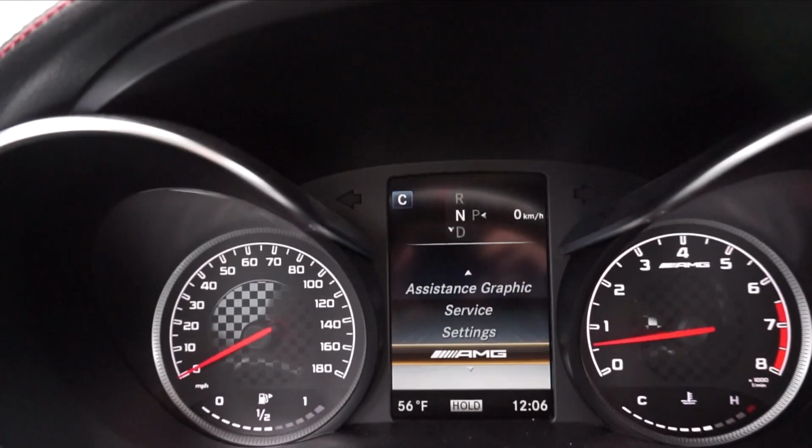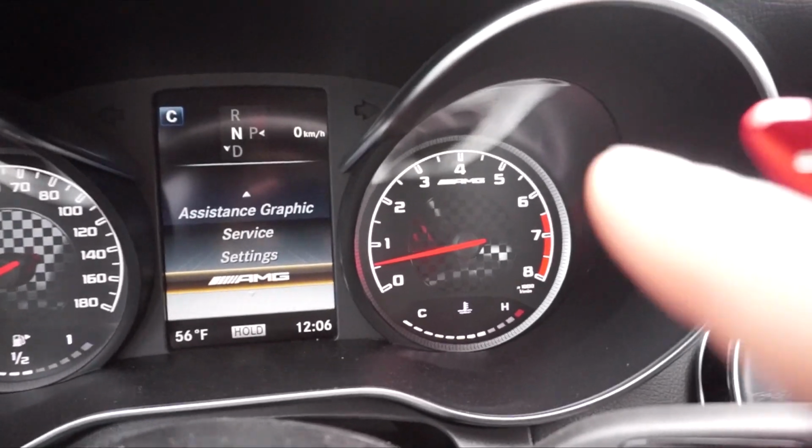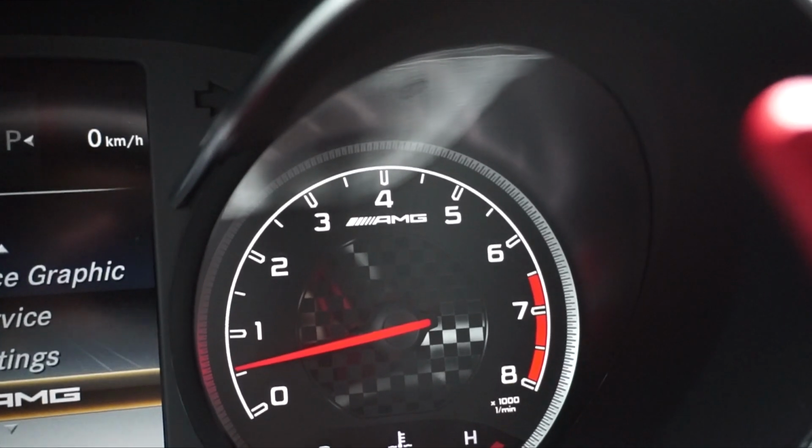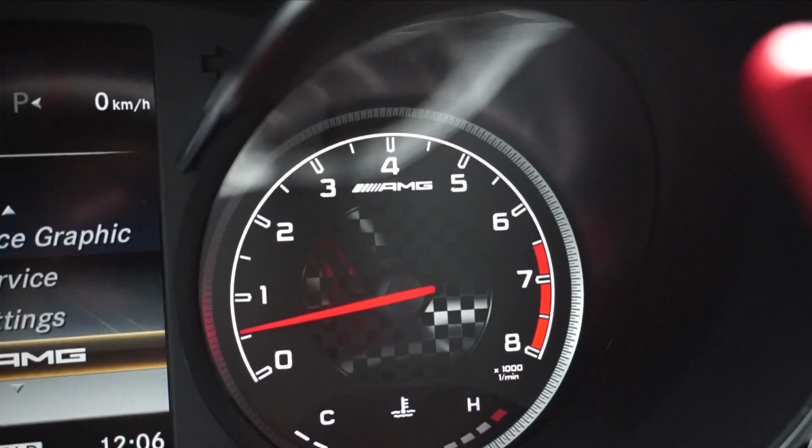And yes, I know I'm in comfort mode, but it literally doesn't matter if you're in comfort mode or sport plus mode. The car isn't gonna go past 4,000 RPM unless you're in motion. But this is only true for the 2018 and older models. If you have a 2019, 2020, and 2021 model, then the car will allow you to rev up to 4,500 RPMs.